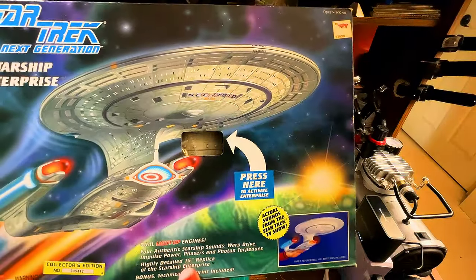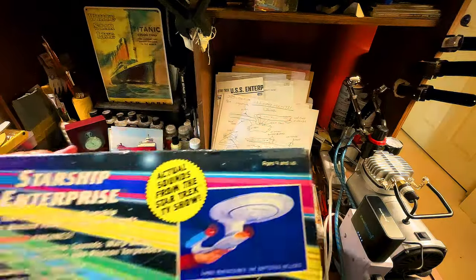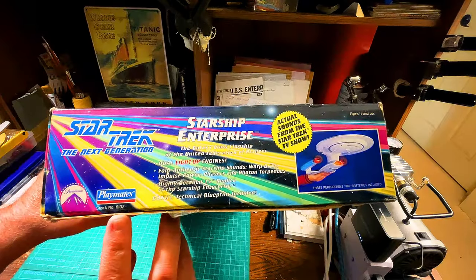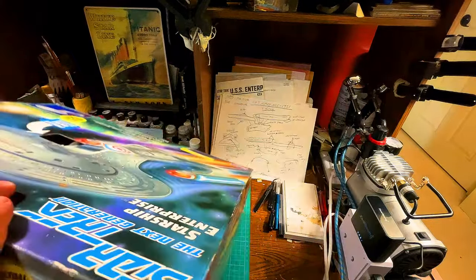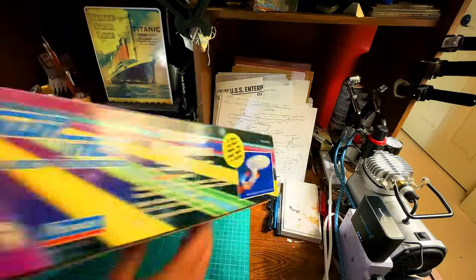So that's the front of the box. You can see a beautiful illustration of the gorgeous NCC-1701-D. So we're looking at the ends of the box now. These are pretty much all the same because most of the information is on the back. So this is pretty much what was on the cover. This is stock number 6102. Both ends of the box are identical, as are the sides. Pretty much the same on all sides of the box.